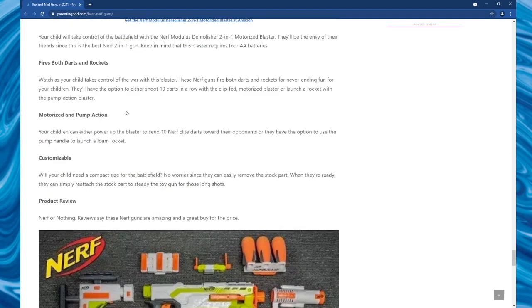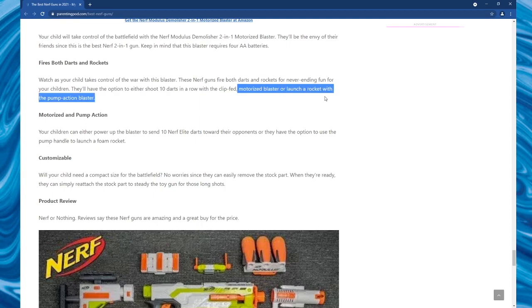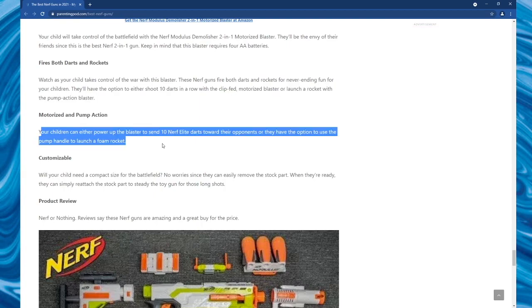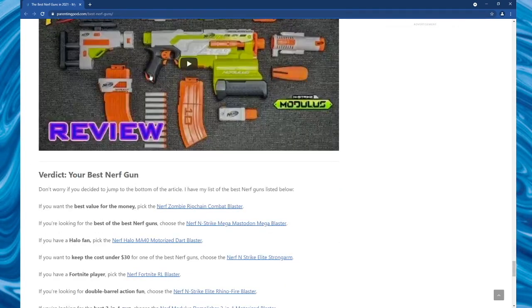Fires both darts and rockets. Watch as your child takes control of the war with this blaster. These Nerf guns fire both darts and rockets for never-ending fun with your children. They'll have the option to shoot either 10 darts in a row with this clip, it's a magazine, motorized blaster, or launch a rocket with the pump action blaster. Yeah, okay, fine. The rocket is not pump action, but alright, fine. Yeah, I actually just realized something. Up here, they're showing this version, and for the review, they're showing this version.